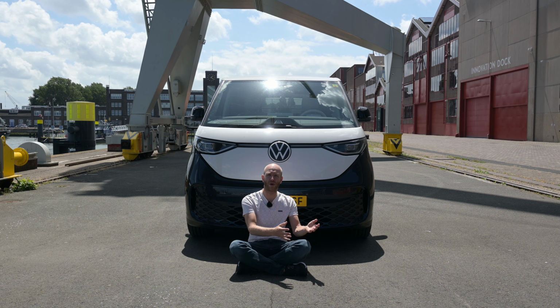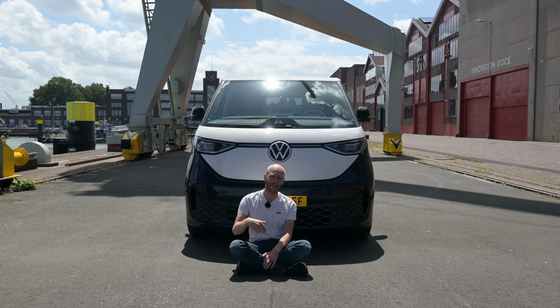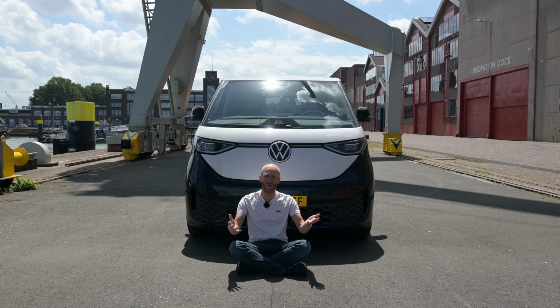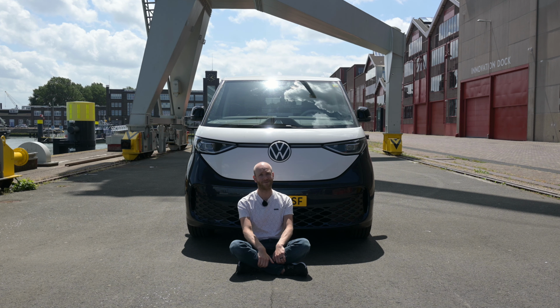Maybe I am too practical or too boring, but for less money I can get a car with the same 77 kilowatt hour battery pack, a car that is more comfortable, spacious enough and way more efficient. A Volkswagen ID.4 or a Skoda Enyaq. So again, personally, I would not buy one, but I can totally understand if you would.